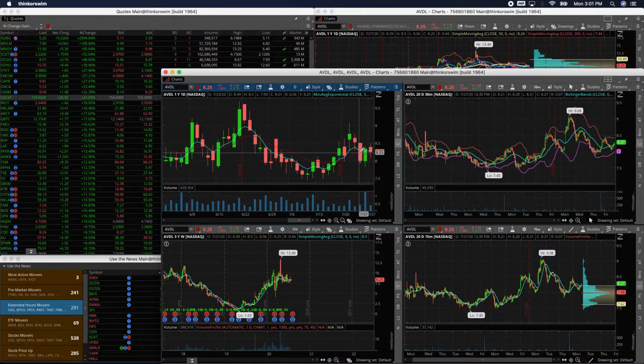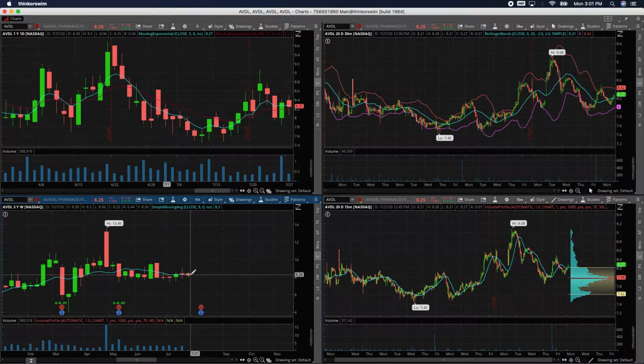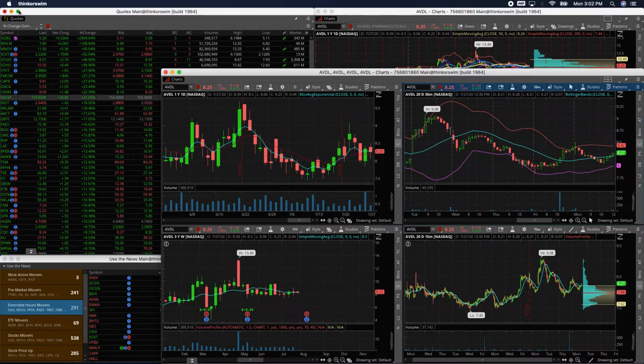Again, the intraday, the daily, the 5 is above the 13 right here. On the 9 weekly, it's barely higher right here, but I think by the end of the week it'll be higher. And then on the Bollinger Band, it did close above this midpoint. So we're going to monitor it and see if we can take a position here tomorrow.